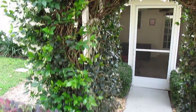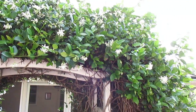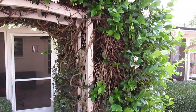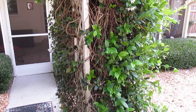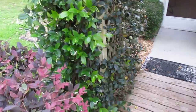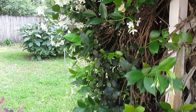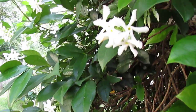Okay, now I got a trellis. Check this thing out. This is a Confederate jasmine. It's quite fragrant. There's two plants actually, one on each side. It's been here for probably 10 years. Has really a nice smell to it. It's covered with these blooms.